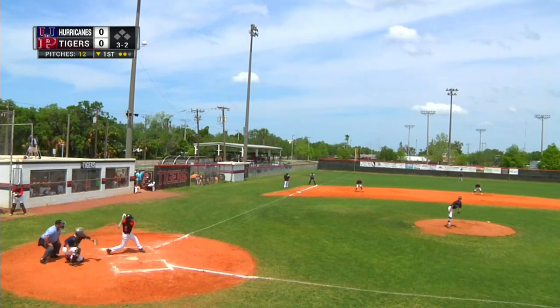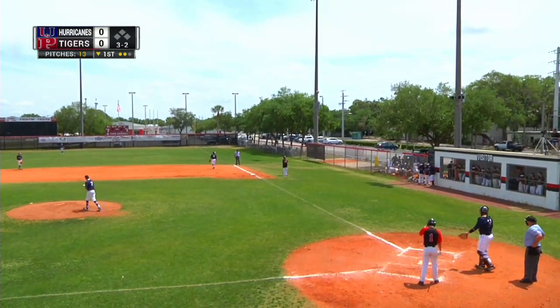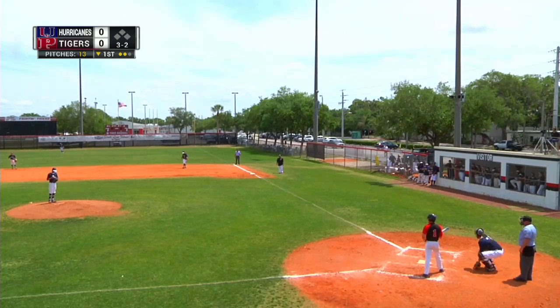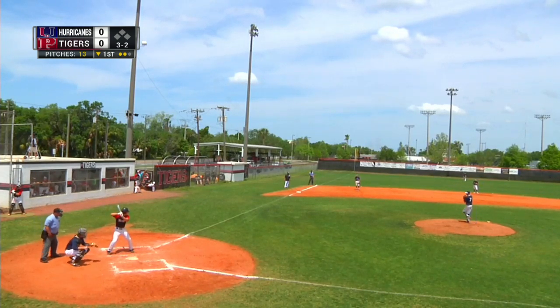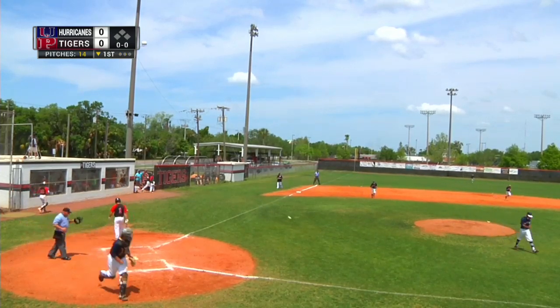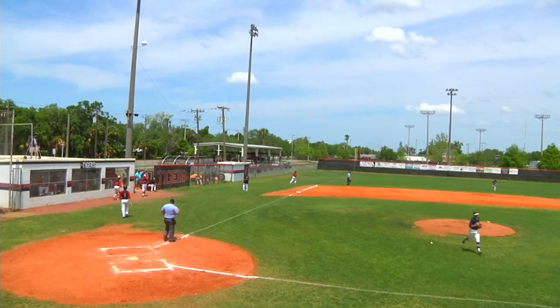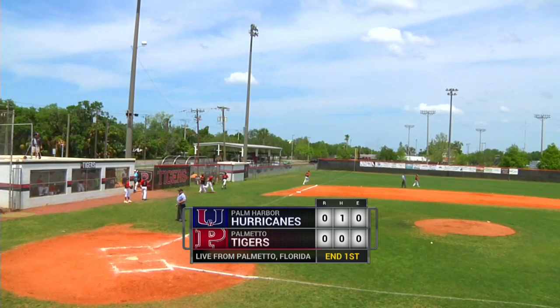from the windup. And there's a ball right down the middle. Harrison again doing a nice job of staying alive. He fouls that one off again into the 17th Street area. Hopefully he's going to get ahead of one of these and get a base hit here, or we're going to draw a walk. And the pitch, and that's going to be right down Main Street for a called strike 3. So that retires the side. After 1, we're looking at no score between your Palmetto Tigers and the visiting Palm Harbor Hurricanes.